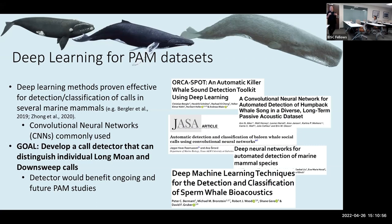So the goal of this research was to develop a call detector for both types of calls produced by the Rice's whale, the long moans and the downsweeps, and reduce the number of false positives. Obviously, the detector would benefit ongoing and future passive acoustic monitoring studies.